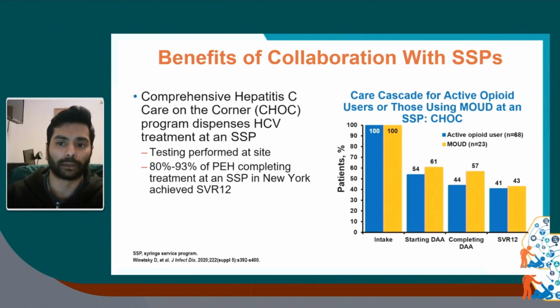Another example is collaboration in this study with a syringe service program, where Hep C treatment was provided at the syringe service program. Testing was performed at the site, and we can see about 80 to 93% of those experiencing homelessness who completed treatment in the SSP did achieve SVR, which is amazing. That's really, really high. And going back to whether they were receiving MOUD or not, we can see the people receiving MOUD tend to have better outcomes. So just being connected to different services, especially services for opioid use disorder, does tend to have a better impact on outcomes for our patient population.